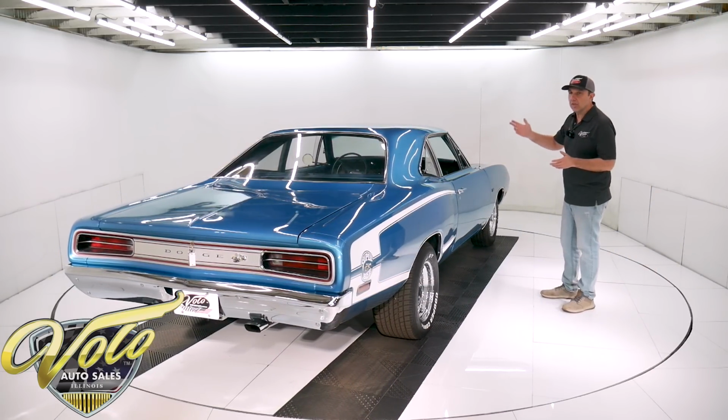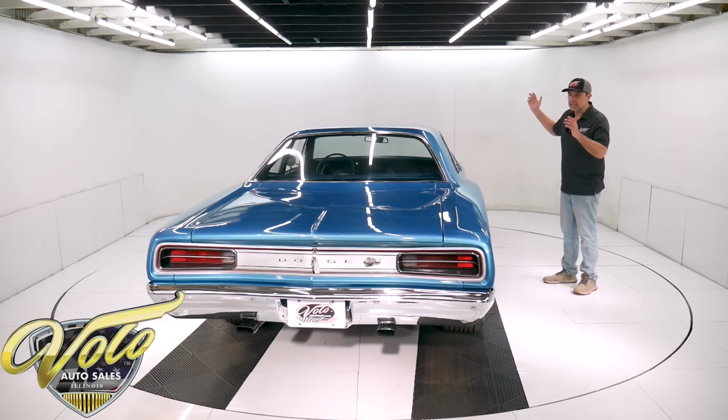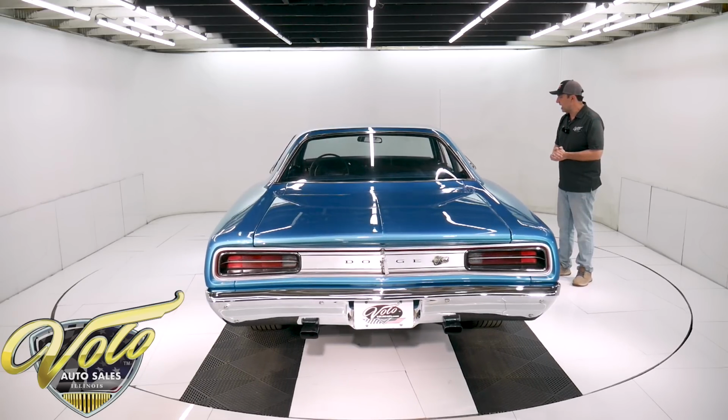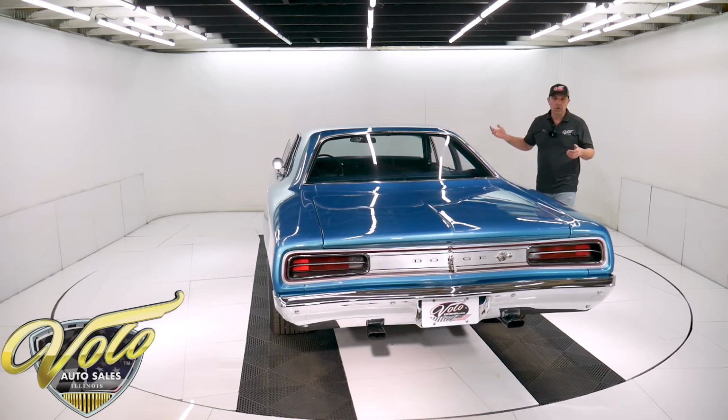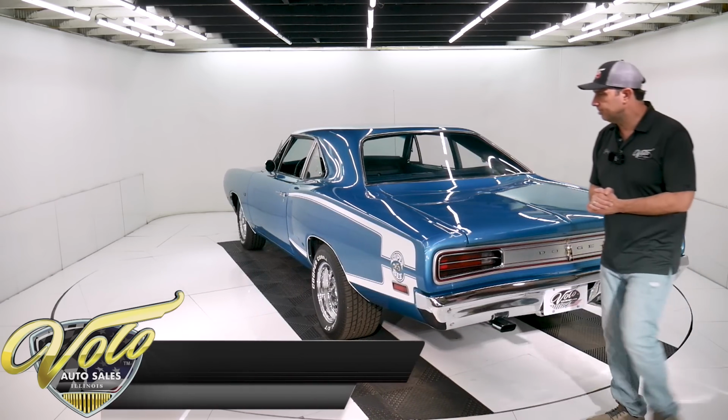It's got drum brakes all the way around. They work real well. Looked like some new brake hoses. Looks like it's got new shocks. They're air shocks in back. It's got an older exhaust system, but it's solid. It's a good sounding dual exhaust system.